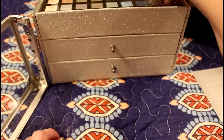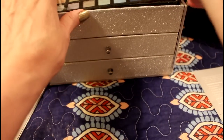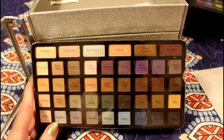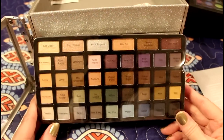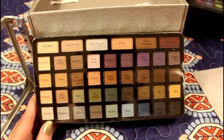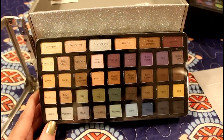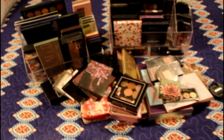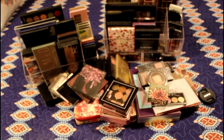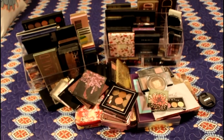And the top, I can get this tray out. Ooh, there we go. And it's got a lot of really beautiful colors in it. The pans are tiny, but that's okay because the speed that I use my products up is super low speed. So here are the rest of my eye palettes. Now remember, I told you that I have way more than any one person needs to have.